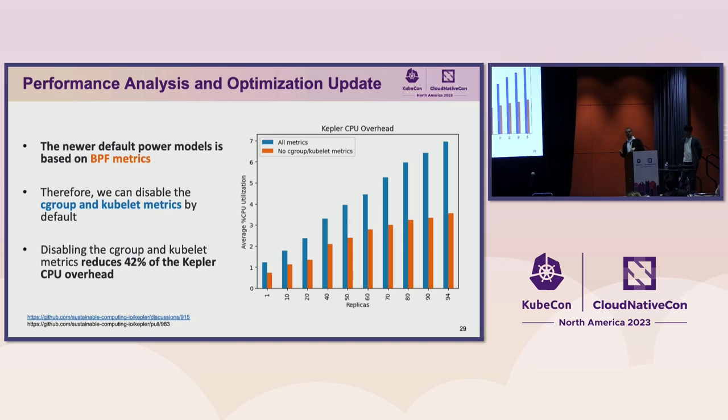However, even with the optimization, collecting cgroup metrics still has overhead, and we can rely on eBPF metrics. For that, we support different use cases, but for the main general use case, we can disable the collection of cgroup metrics if the system can support all the BPF metrics collection. In this case, we can also reduce the overhead a lot. By creating many Kepler replicas, we can see the total CPU utilization is much lower when we disable some cgroup metrics, which is good for a lower footprint for Kepler.